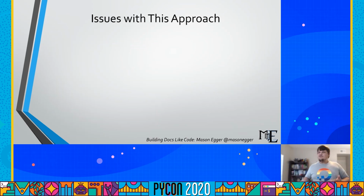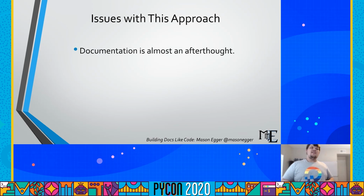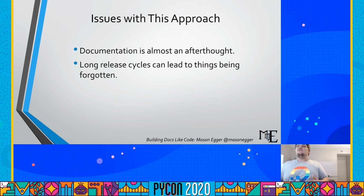So, issues with this current approach, with this current model. Documentation is almost an afterthought in this. Long release cycles can also lead to things being forgotten. I know a lot of us want to do agile development and we think of iterative releases and 2-week cycles and stuff, but my first job actually was building a physical appliance and an operating system that went onto a physical appliance that we shipped out the door that went to a lot of locations that didn't have internet access. So our release cycle was 8 months.